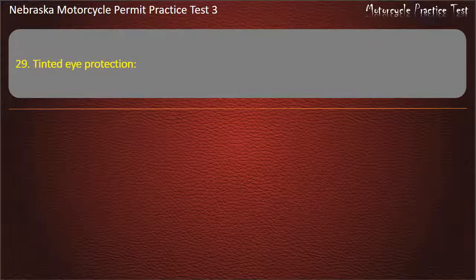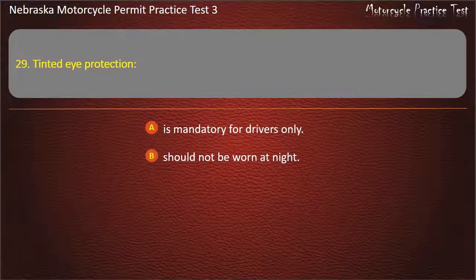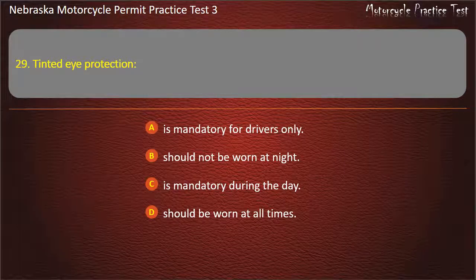Question 29. Tinted eye protection is mandatory for drivers only. Should not be worn at night. Is mandatory during the day. Should be worn at all times. Answer. Should not be worn at night.